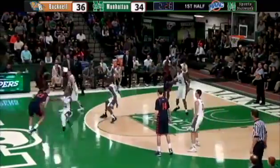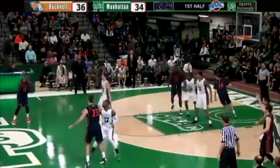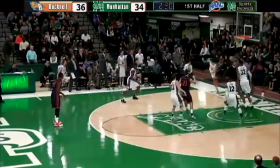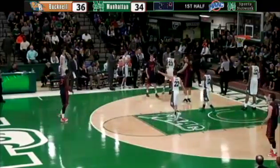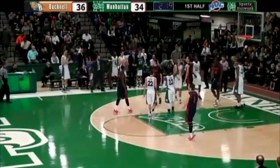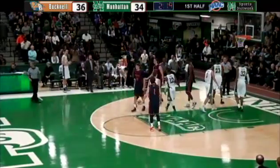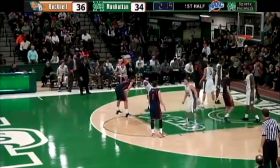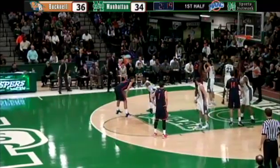Jones, top of the key for Thomas. Works around, stores, and now reverses it for Jones. Left wing, there's Haas, threw it inside for Fallon. It almost fell to Richards, and then Fallon falling out of bounds, threw it off of Shane. Got Bucknell rushing a little bit in their offense that time. Bison have missed their last four shots. They'll inbound underneath the basket with 10 seconds on the shot clock.